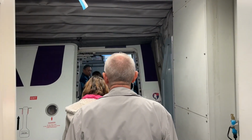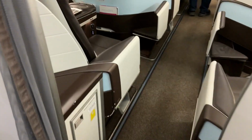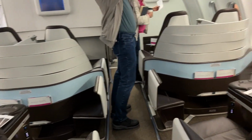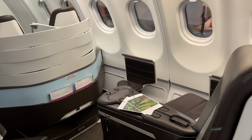Now, through the door and to the left, you'll find the first class cabin, or if you're traveling on one of their international routes to Japan or Oceania, it'll be marketed as a business class cabin, although it is the same seats. You'll find it in a 2-2-2 configuration, which is outdated by today's standards.